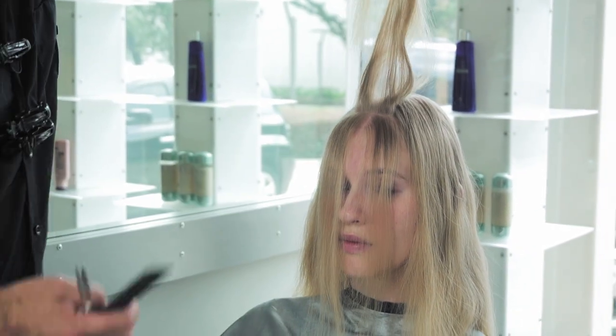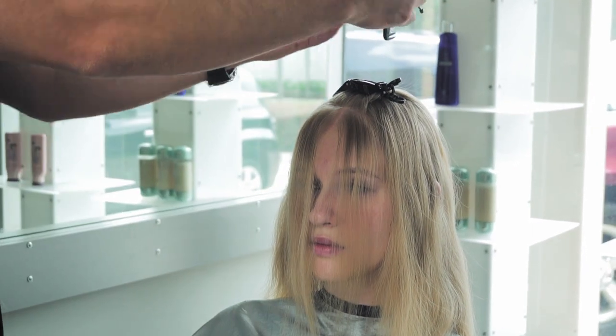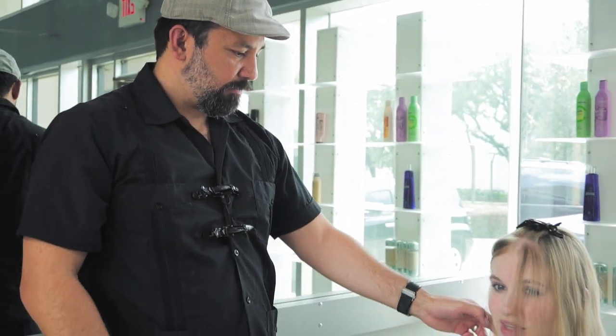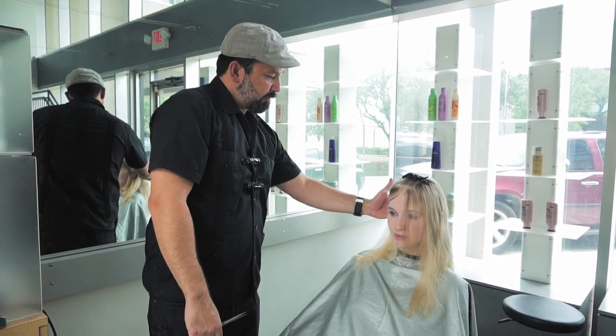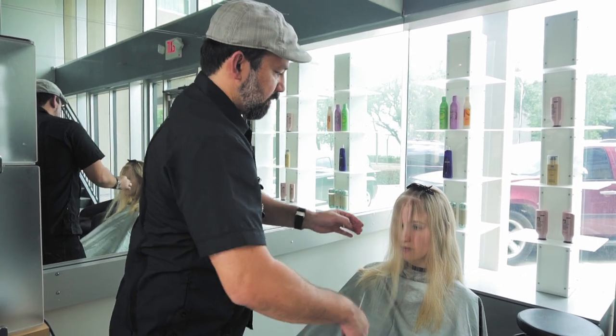And a good thing to know is that if they like to pull their hair back, you wanna make sure you leave this long enough to where they can do that. A lot of women tuck the hair behind the ear. Are you one of those that tuck it behind your ear like that? Yes. Okay, so we wanna make sure before we cut it, because if I cut it here, it's barely gonna reach behind the ear.